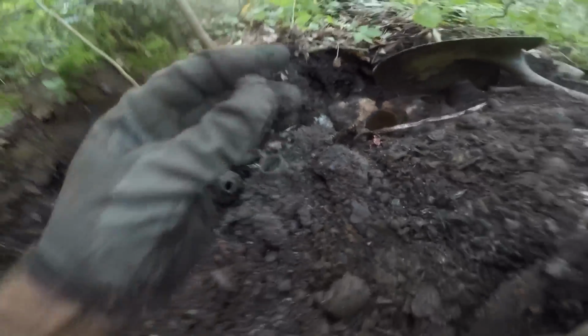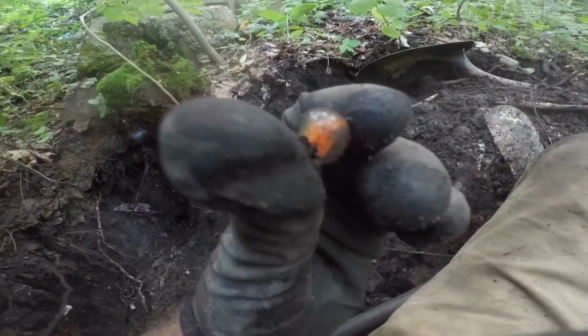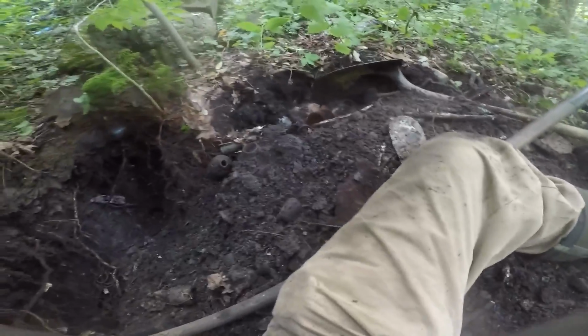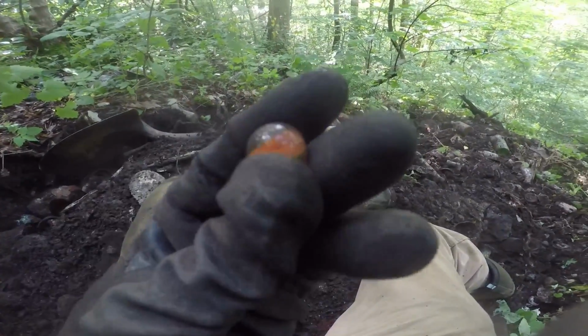Right here. Looks like another cat eye. Ooh, it's different. I think this is one of the, it's not a Marble King. It's like one of these Vitros. Let me get it cleaned off. This is nice. All right, there it is, cleaned off.